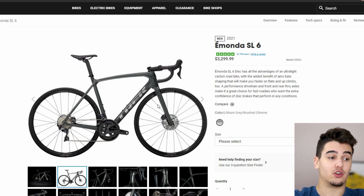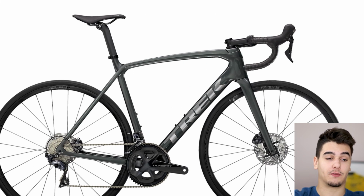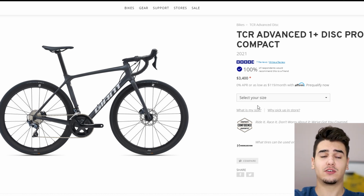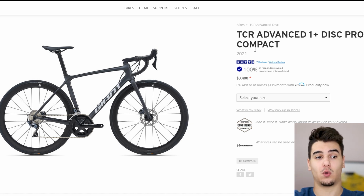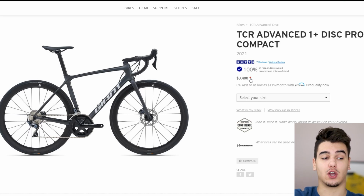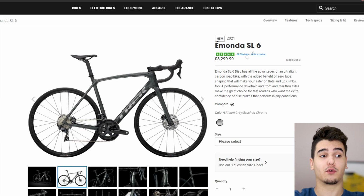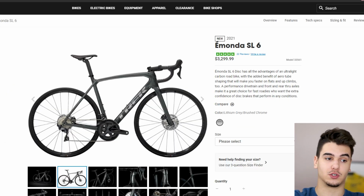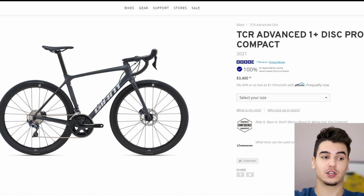The only thing that you don't get in this build is the carbon fiber rims that you do get for $100 more on the TCR Advanced 1 Disc Pro Compact. Now, if we add an Ultegra crank on the TCR Advanced 1 Disc Pro Compact, retailing for around $300, the price goes up to $3,700 USD, which means there's a price difference of $400 that you'd be saving on the EMONDA SL6, but then you're still not getting carbon fiber rims, which on the EMONDA you're not getting, and on the TCR Advanced 1 disc you are getting.